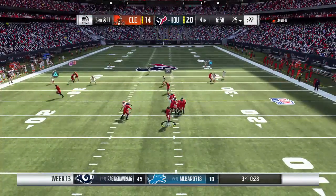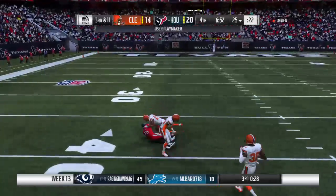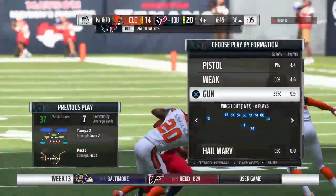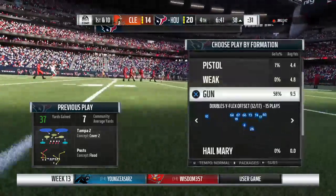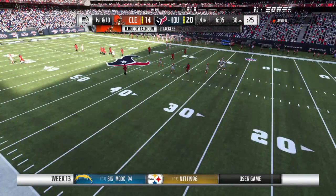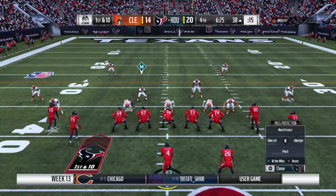A shotgun snap for Watson. Now he'll escape to his right. Going deep this way, this is taken in. It's complete, and able to rip off a big chunk of yardage before being dropped inside the 40. And that goes as a gain of 37 on 3rd down. So how about that for a chain mover? They're all the way down inside the 40 now for 1st and 10.